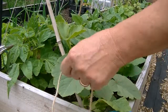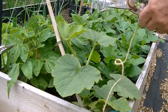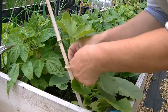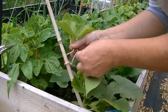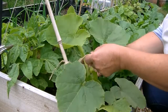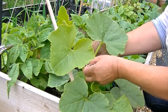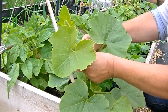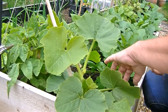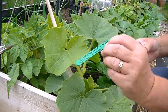The next job for today is to tie in this squash to this stake. Tie it around the stake, it's a piece of cane. Tie it firmly to the cane, and then encourage your squash plant over towards the cane. I'm not pulling it in tight, I'm just encouraging it to go where I want it to go. This plant is a Burgess Buttercup winter squash, vining.